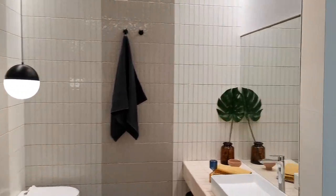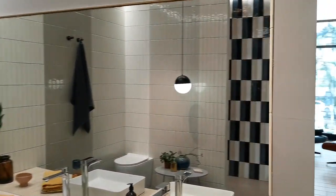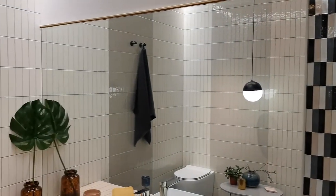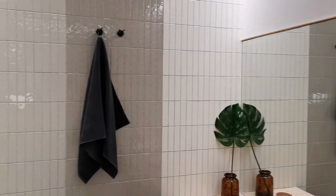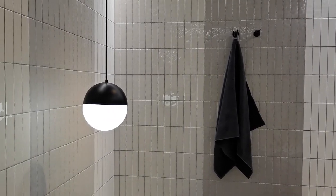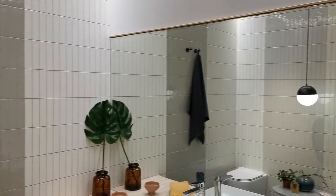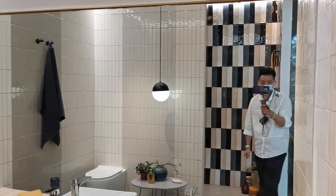So this is a real bathroom. Oh, yeah, very real bathroom. Using that series of tile. Yes. Okay. So the tile size is 40 by 200. I think this bathroom looks pretty cool. Yeah. I think it's contemporary style, right?